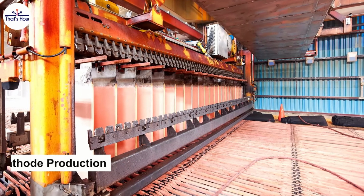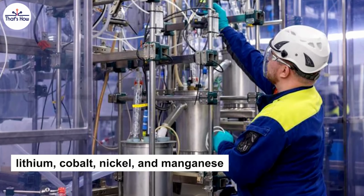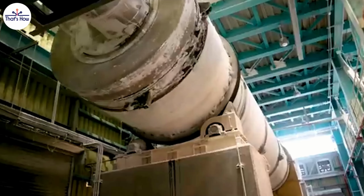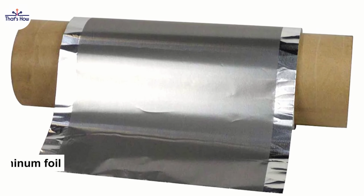Cathode production. The cathode is crafted from a precisely engineered mixture of lithium, cobalt, nickel, and manganese. These materials are blended into a fine powder and then mixed with a special binder. The resulting slurry is coated onto aluminum foil, which serves as the conductor for the electric charge.